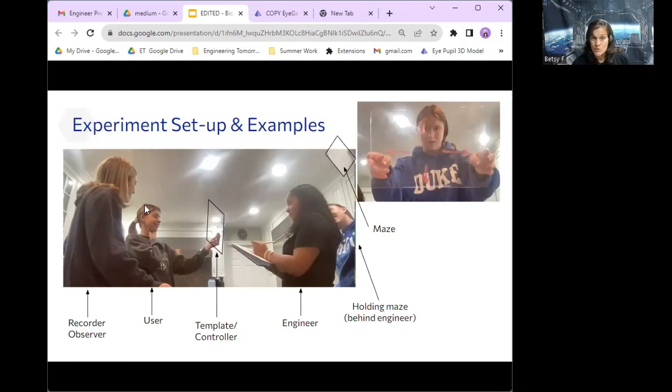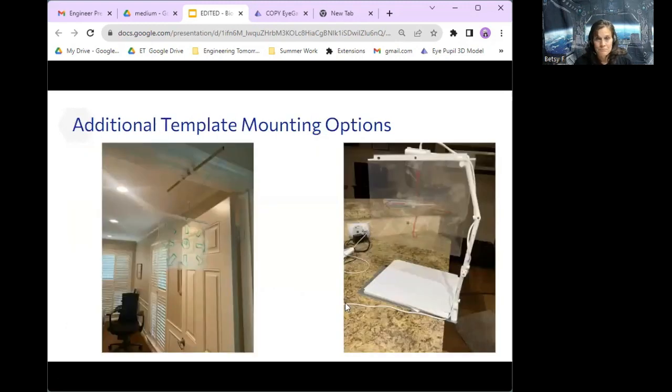Here is our user. So our wheelchair user is trying to go from one place to another. And here is our recorder and observer. Notice we had another person here holding up the maze. So we don't want our engineer to know already which way to go, right? We're trying to figure out if they can understand the eye movement commands the best. And so we have it behind their head, but however you choose to do that is totally up to you.